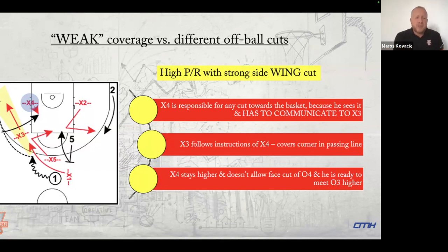We installed one rule. The most important player was X4, as you can see in the blue circle. X4 was responsible to communicate with X3 what to do, and whoever cut underneath the basket, it was always the job of X4. Again, we asked him at the beginning to get higher, because in this case, if O3 cuts underneath, he was able to meet him much higher, and there is no easy layup if the ball handler hits the cutter. At the same time, he screamed to X3 to protect the corner. So we like a switch. Everything has to be driven by great communication. X4 has to have great communication.